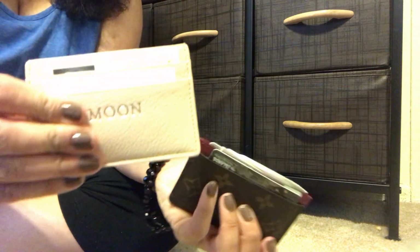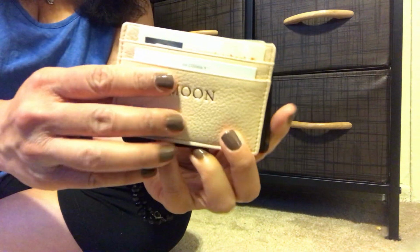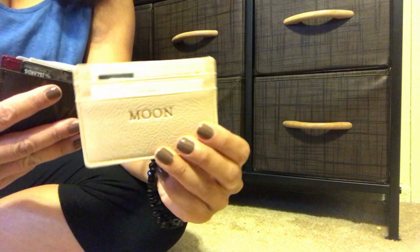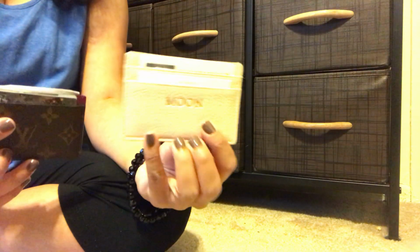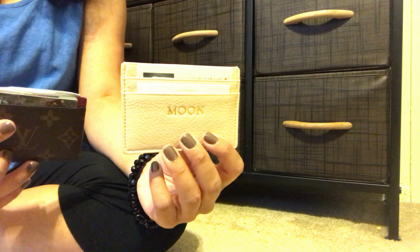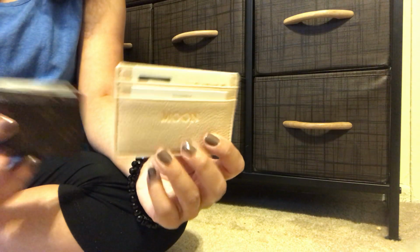And I just love the quality of the leather, and you can see size-wise, it's pretty similar to the Louis Vuitton. So I had this for several months before I got this for Christmas. And I believe this one retails for around $30 or $35, but I will link it down below so you could take a look if you are interested.